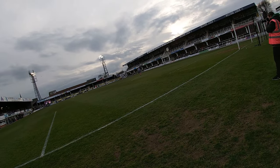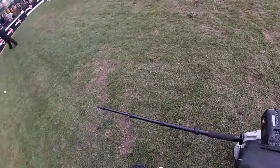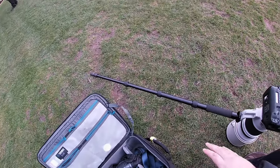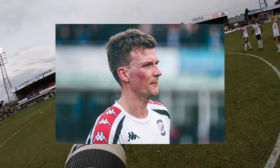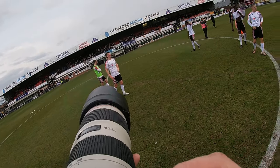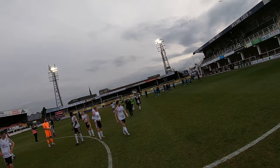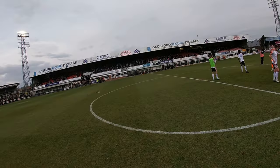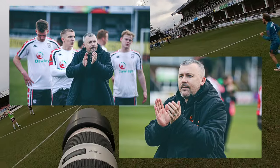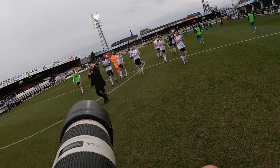So as the referee blows the whistle on full time, I make my way to the centre of the pitch to get some close-up shots of the players. We lost the game today 1-0 in frustrating circumstances, so I try to be as respectful as I can. The last thing the players or management will want is somebody putting a camera in their face. So I try to be as respectful as I can, but still capture the emotions of the moment.